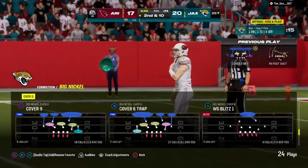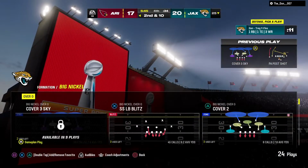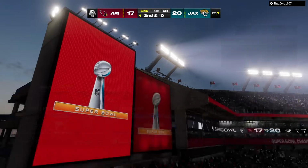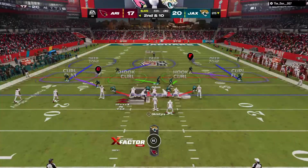At this point in the second half, one mistake on a forced throw could doom your chances of a comeback, so that's the right call there to just throw that one away. An incomplete pass leads to 2nd and 10 from the 25.